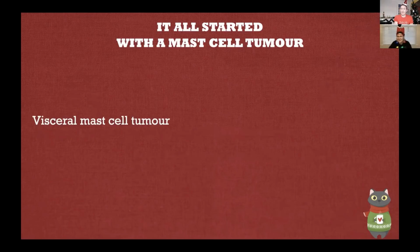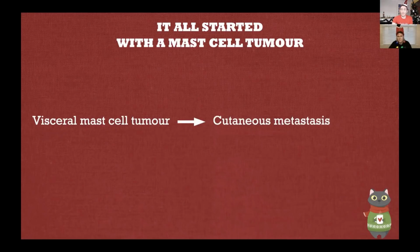I have a picture of that case report actually. So just to explain what happened with this cat that sadly didn't survive, because it was put to sleep because the effusion worsened, quite rapidly actually. So this cat originally had a visceral muscle tumor. That's where it all started. This muscle tumor likely caused some cutaneous metastasis, which is what we identified by doing the cytology of the lesion in the jugular area.